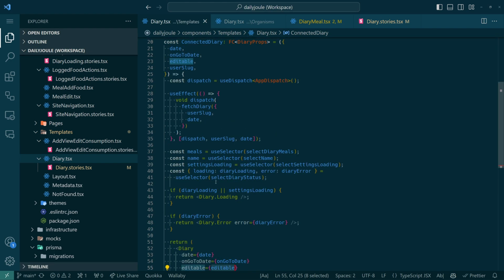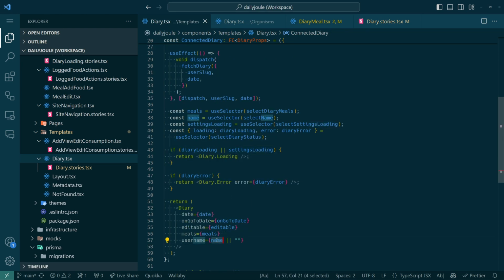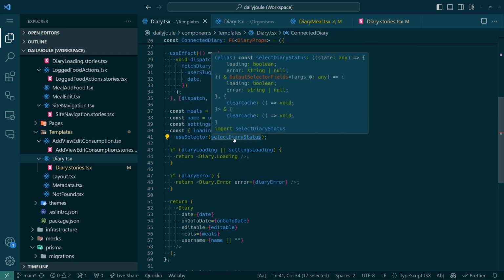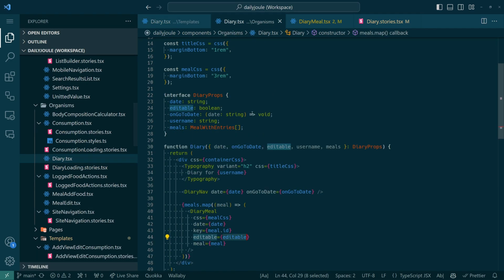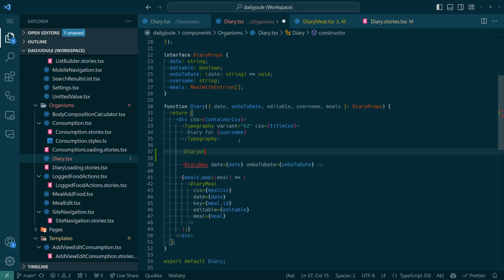So the template is essentially where we're pulling in, like we're dispatching fetch diary, and we're getting information about meals and settings. Loading diary error. Select diary status. What is the settings? Settings loading. Okay. So is it in organisms where we're looking at settings? I'm just trying to figure out. Maybe this level is the right level to have like a diary status.